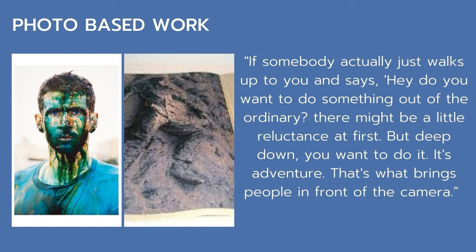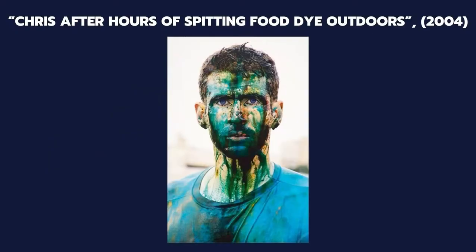Herring decided to do a new experiment with his photographic work by incorporating participants, doing a kind of crazy stuff and letting the participants create an unexpected work by themselves. Then he also gathered the experience with them. This is an example of his photography work named Chris After Hour of Splitting Food Dying Outdoors, created in 2004. He just asked a stranger to participate in his photographic work and captured it.